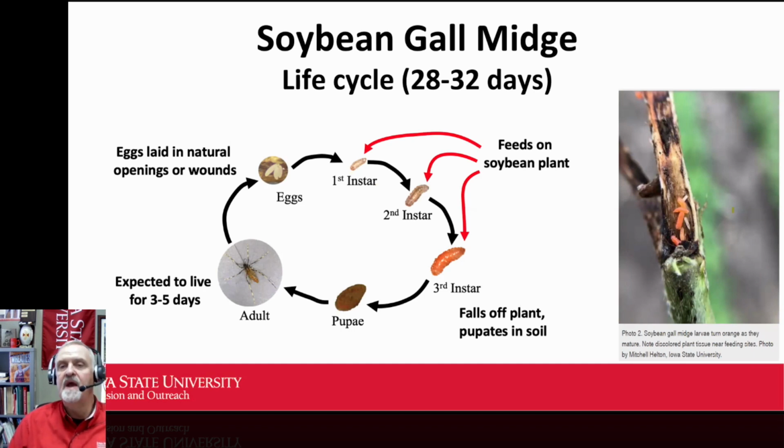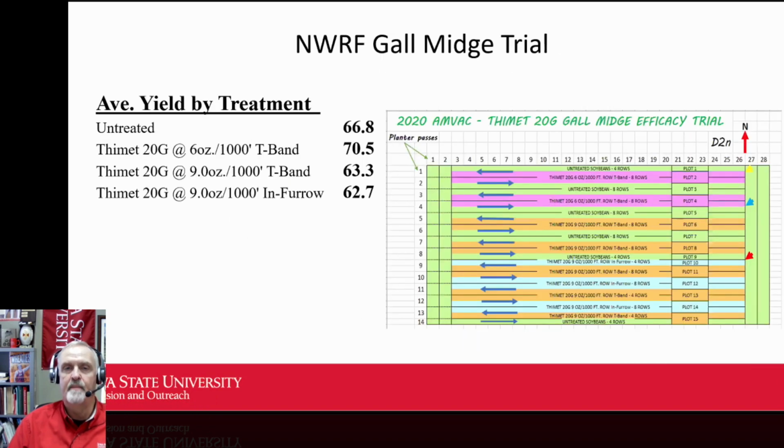And so far, we haven't seen much positive response in my work for putting a foliar insecticide on those plants to try to control gall midge. Hard to get at them because they're under the skin of the plant, but I haven't had much success. But there have been some projects that maybe are going to give us a little bit of hope, something to watch at least, and we'll see what happens.